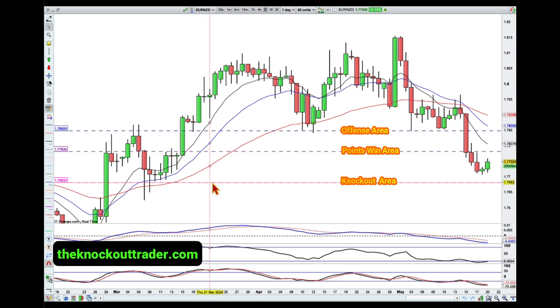So to summarize, I am looking for a bit of release of the strength in the Kiwi dollar, a bit of a pullback into these levels, and a continuation of the overall move.